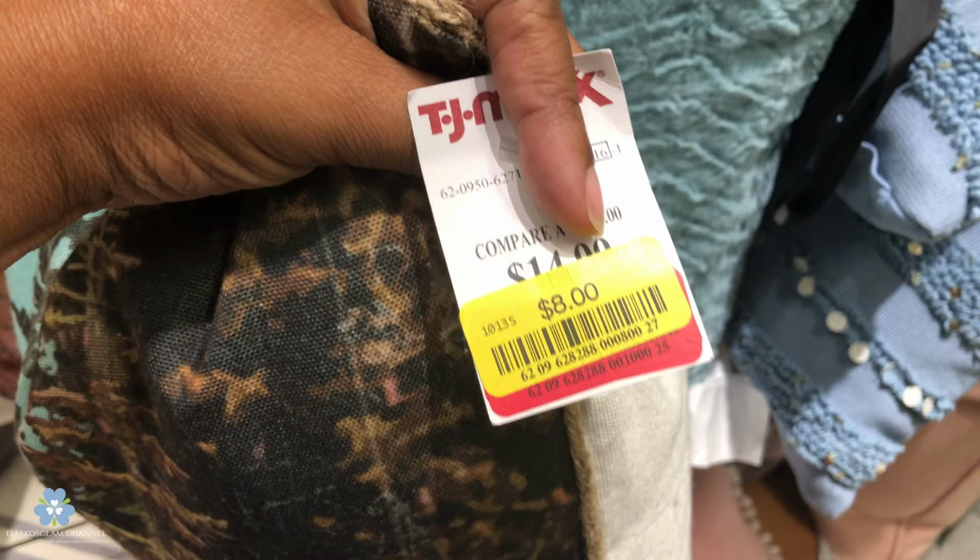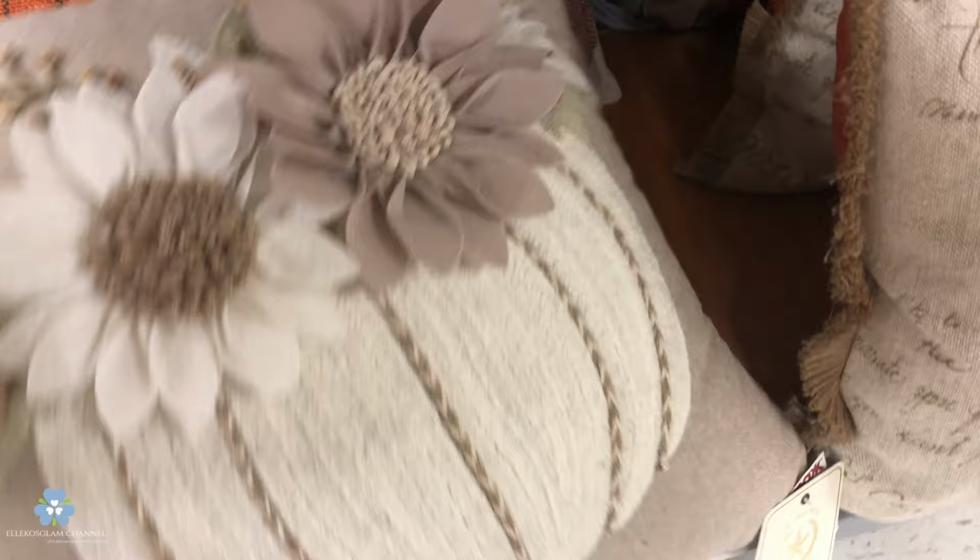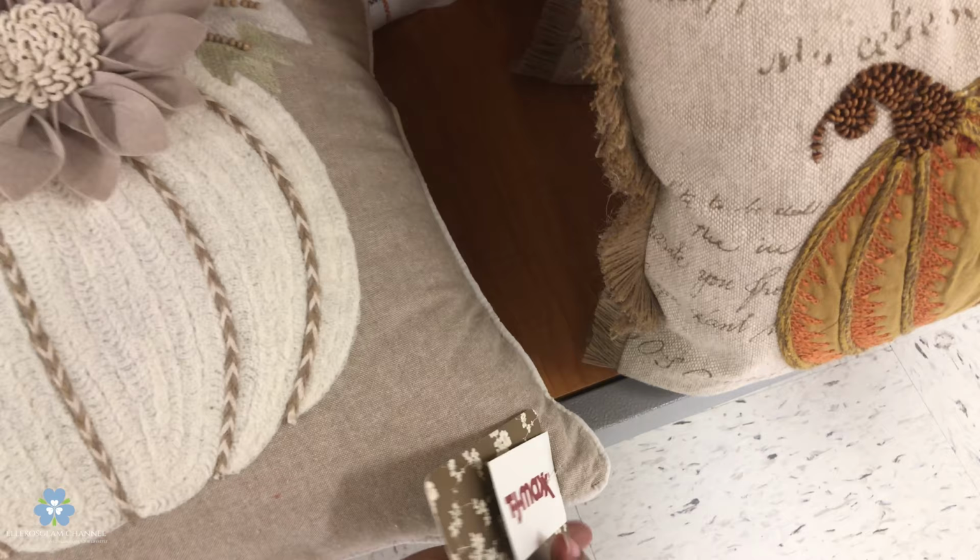Now these are my favorite. They have a sweater material, and it has kind of a felt material on the petals. $19.99. I picked up two of them. So these are coming with me. I really found that TJ Maxx had a really good variety of candles, pillows, towels, anything for fall.